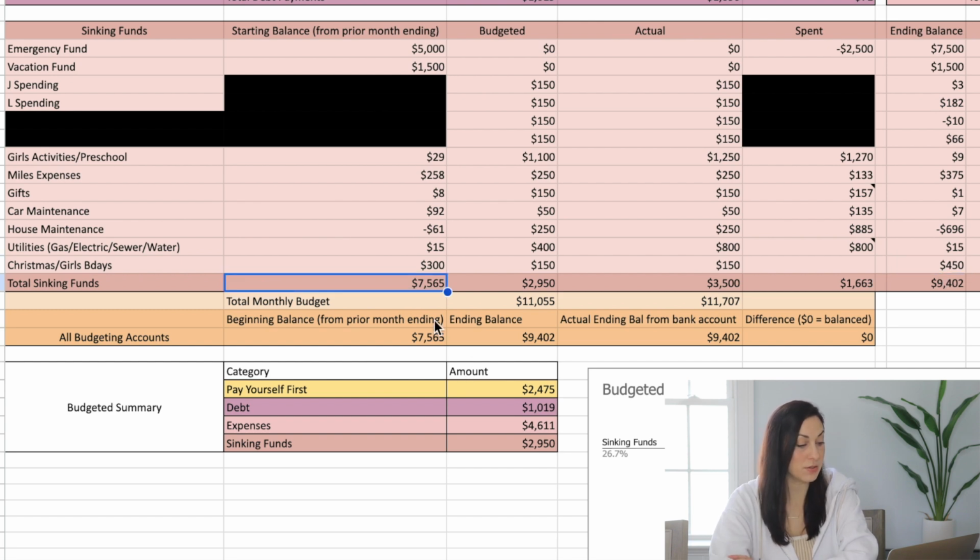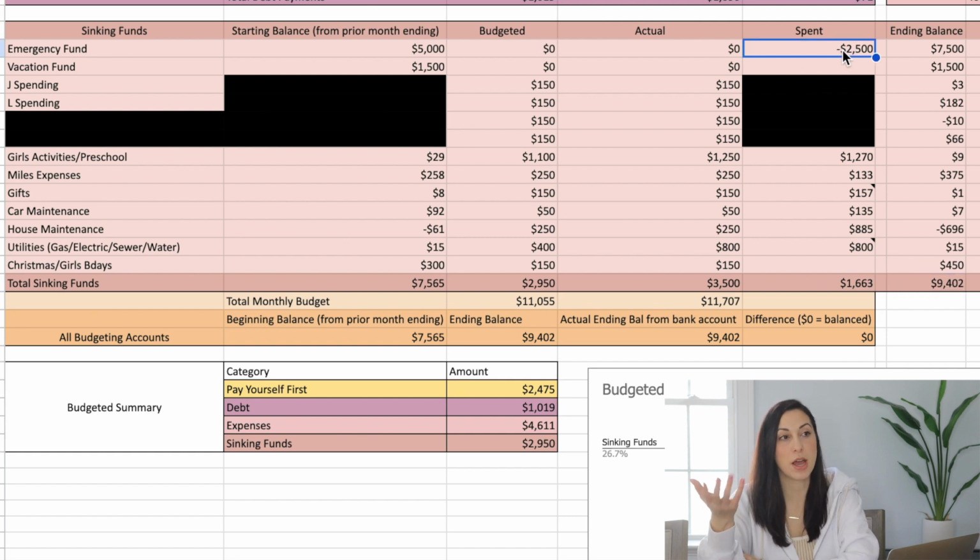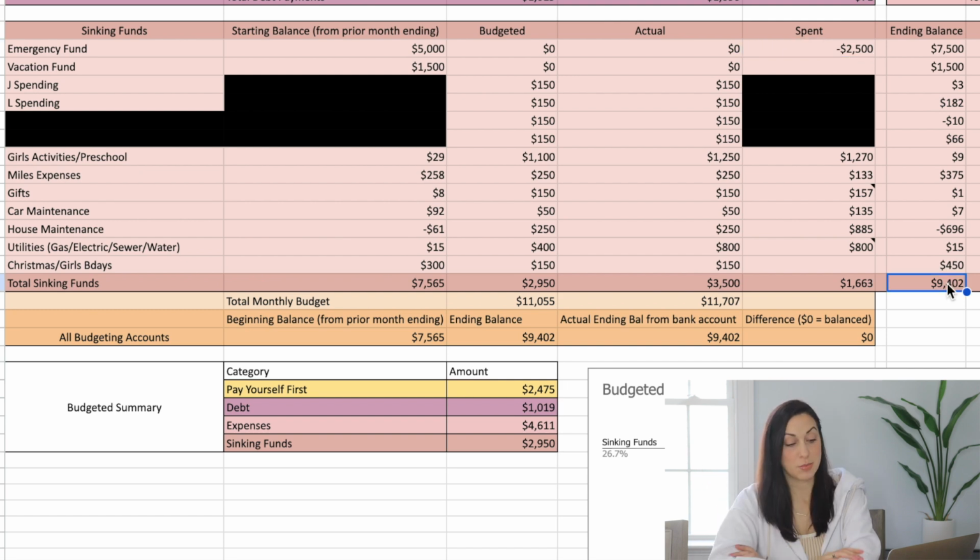So we start out with $7,565. We budgeted $2,950. We actually put $3,500 into our sinking funds, and we spent $1,663. So we ended with $9,402. Obviously, part of that big difference is the $2,500 that we put back into our checking account from our emergency fund. I like this balance being around $10,000 to $12,000. So we're a little short because of this big negative, but that's okay. It's temporary.